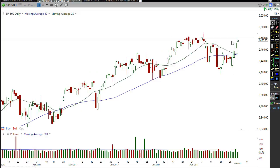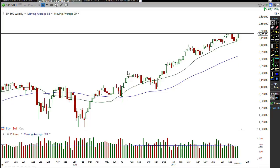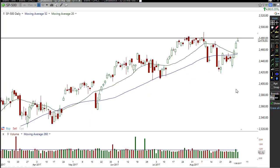Is this going to be a double top, or are we going to break up and see a new high? I don't know about that. I'm definitely not short in this market right now because the trend is still up, looking at this weekly chart. And I'm not buying this market either, because I have my trading plan and I stick to it. I don't just buy because I think it's going to go up. That's the biggest mistake you can make.